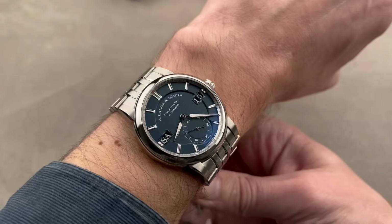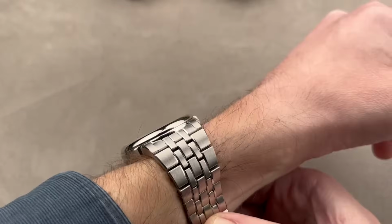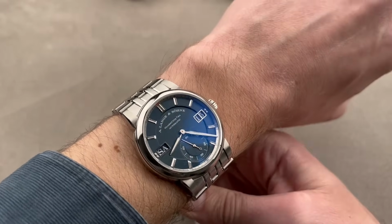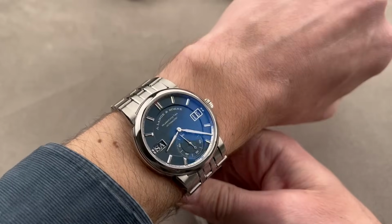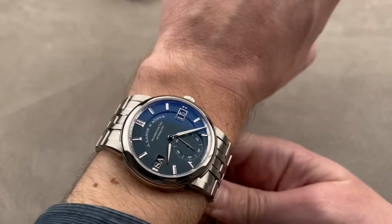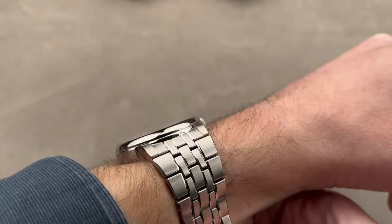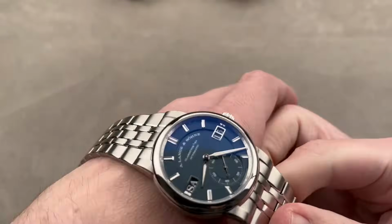Remember, as broad as it is with the bracelet, this example and the other 199 like it have a removable bracelet, so you can take that off and put this on a custom strap. It's a great looking watch. It does wear larger than the 5711, but it doesn't wear huge, and both of them will still easily fit underneath the cuff. Now that's a great watch.